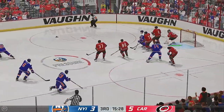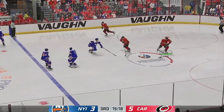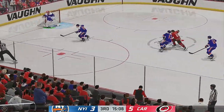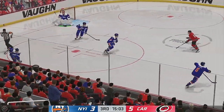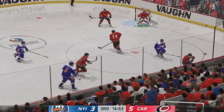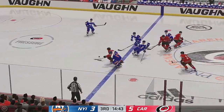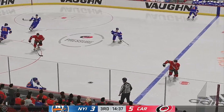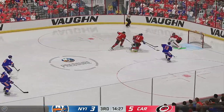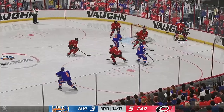Horvat's won the draw here, and they'll go on the attack. The Hurricanes gain possession. Pushes it across to Slavin. Whacks it into the offensive zone. Puck sent over to Pulak. Quick feed to Horvat. Beautiful read in the defensive end by Aho. Oh, textbook poke check to turn that over. Long lead pass into the open ice. Breakaway. Here's a chance in front. And he denies that great opportunity there.